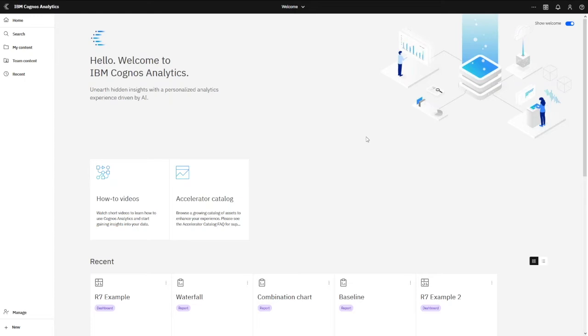So this is the Cognos Analytics home screen that you're seeing. We have changed the default theme for all the new installations. This is based on the IBM Carbon Design System. You see the fonts are sharper, and the images and icons have been updated. For existing customers, when you upgrade, your interface won't change. The theme won't be applied. This is for new installations.